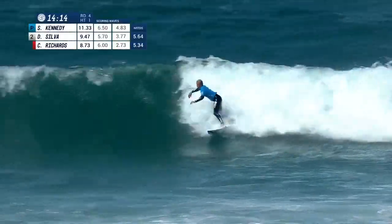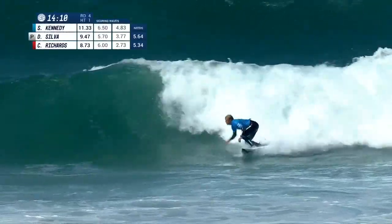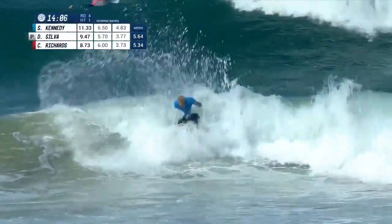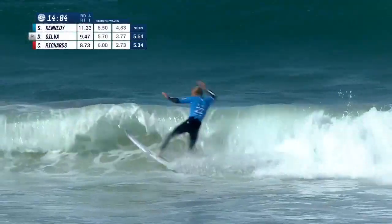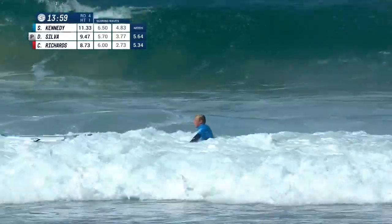Let's have a look what Stu Kennedy can offer us here. High wave count already, and he'll keep moving. That's a lovely bash to the lip. Strong. Watch how that board continues to redirect. And how's that for an angle change? And a good combination of turns there.